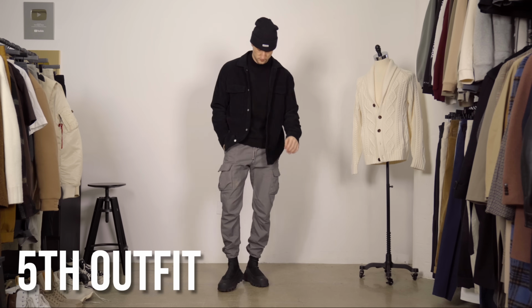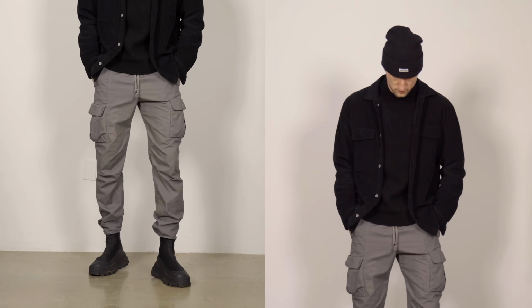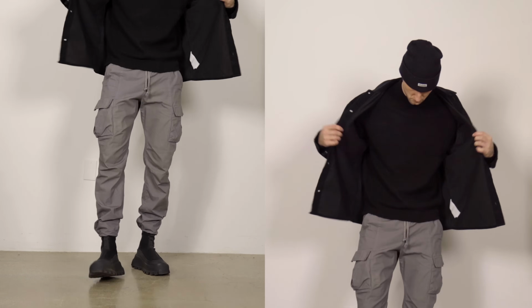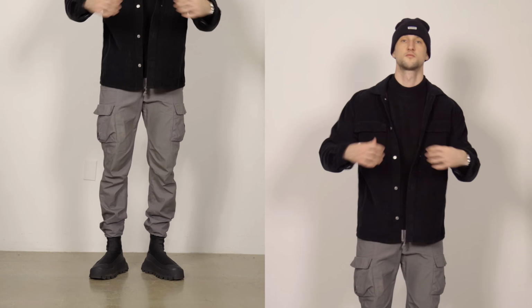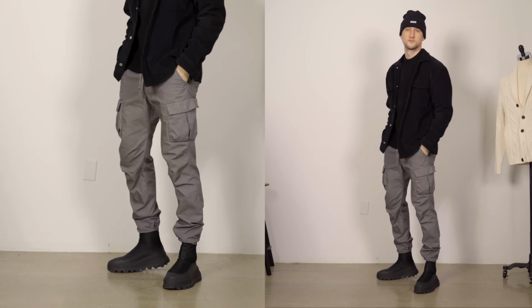None of the color for this one. We've got gray and black. The mock neck is from Uniqlo, the overshirt is from Abercrombie in a corduroy. Really like those two together. Then we've got a black beanie and the ASOS boots that I don't wear all that often, but I think look really cool with this fit.